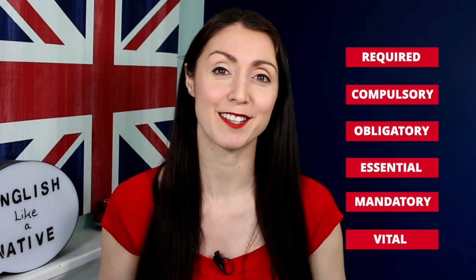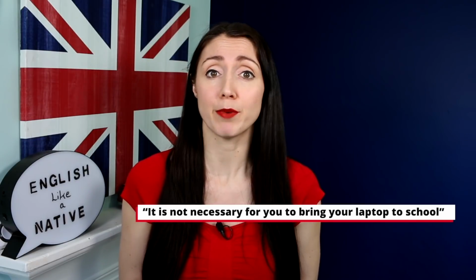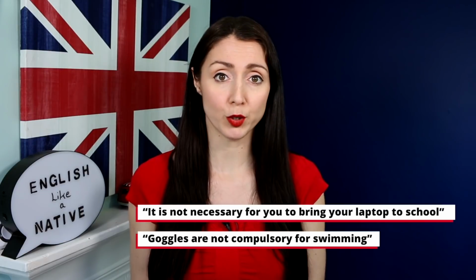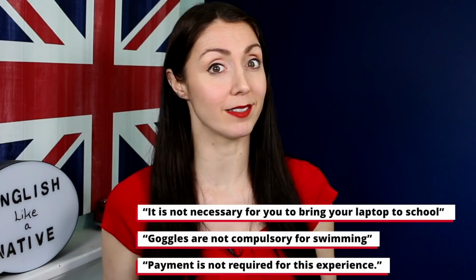You create the negative form of this by simply adding the word not before the adjective. Like the negative phrase don't have to, this could mean that it is optional or not essential. Or it could mean that you are not expected to do that action. For example, it is not necessary for you to bring your laptop to school. Goggles are not compulsory for swimming. Payment is not required for this experience.